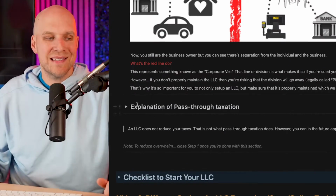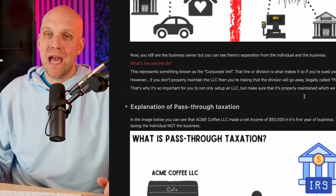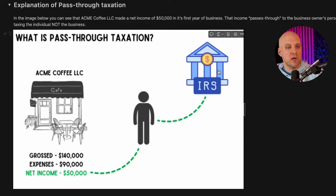What I want to talk about next is an explanation of pass-through taxation. Now, when it comes to tax time, some people think there's like a tax advantage for having an LLC, and there's really not, because the business deductions or expenses that you can have, you can have those with a sole proprietorship, right? But there are opportunities for you to save on taxes in the future, which we'll talk about in a moment. But what we're doing right here is just explaining how the IRS taxes the individual.